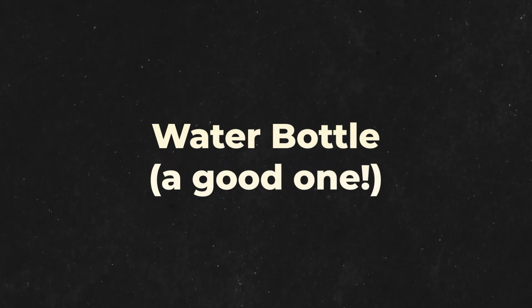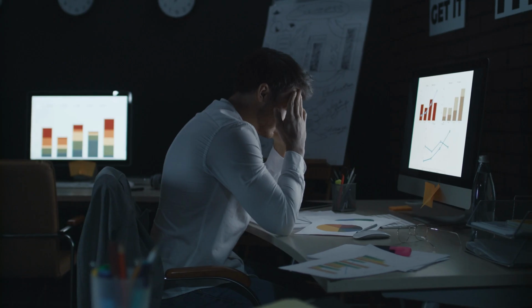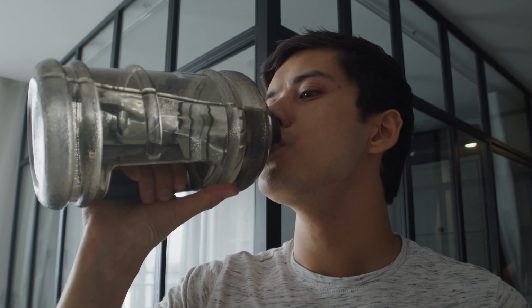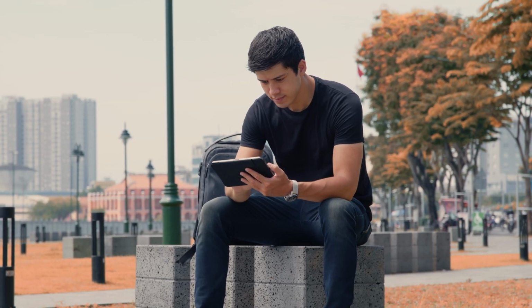A good water bottle. So sometimes if you're feeling tired or fatigued, or you really don't feel like you're being productive, often it can be as simple as you're dehydrated. So feeling tired is one of the main symptoms of being dehydrated, and this is something that I used to struggle with quite often. I just wouldn't drink enough water, and then I moved to Southeast Asia where the climate is very warm, and it kind of made the problem even worse. So it was actually a very simple fix. I bought this water bottle from Thailand.